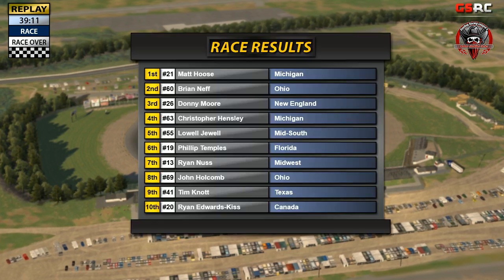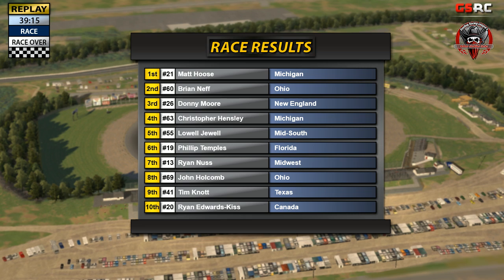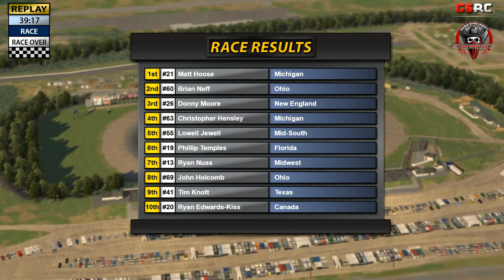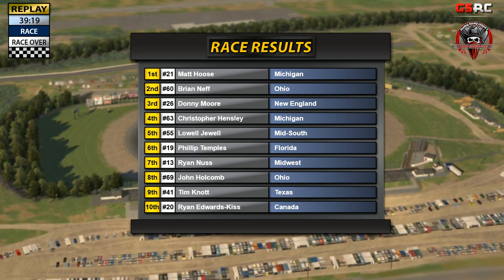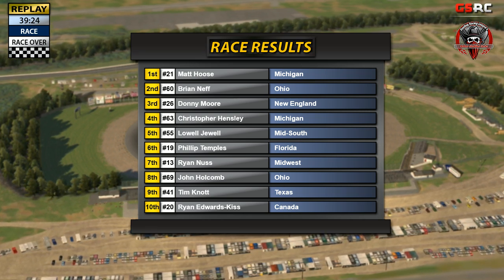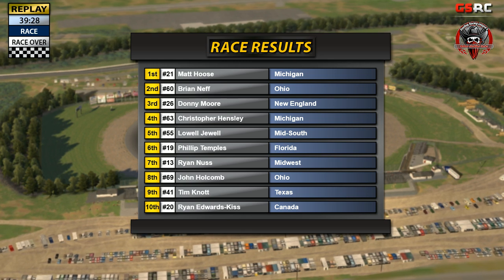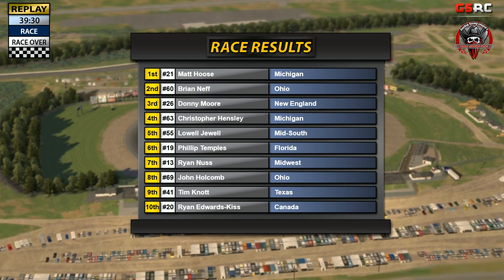16 SK Modifieds lined up strong tonight. Matt Hoos was your winner, first place, started 7th. Brian Neff started 8th, right behind him, finishes 2nd on the podium. Donnie Moore started 9th. Go figure, 7th, 8th, and 9th, and those guys are on the podium, 1, 2, 3. Donnie Moore, your 3rd place finisher.